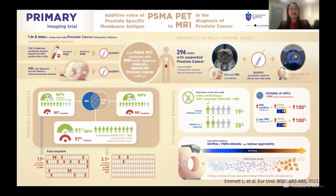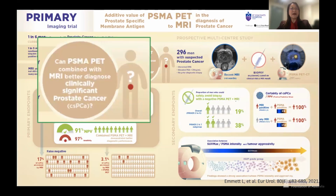So in Australia, there was a trial called the PRIMARY imaging trial. It is a prospective multi-center study of almost 300 men, and the main reason to do this trial was to see if PSMA PET scan combined with MRI can better diagnose patients with clinically significant prostate cancer.